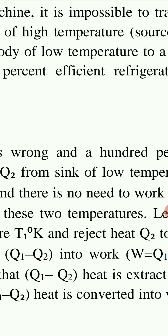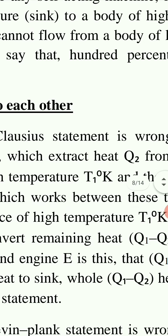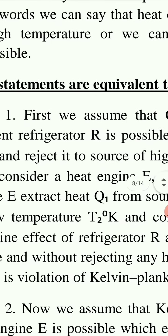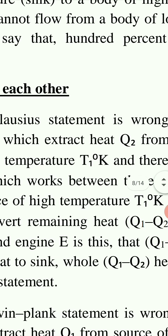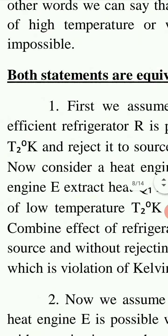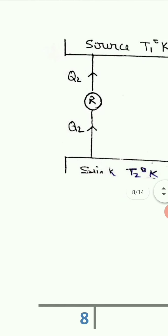So it is not possible that heat flows from low temperature to high temperature. In other words, we can say that heat cannot flow from a body of low temperature to a body of high temperature, or we can say that a 100% efficient refrigerator is impossible. So according to the Clausius statement, it is not possible that some self-acting machine extracts heat from the low temperature sink and gives it to the high temperature source.